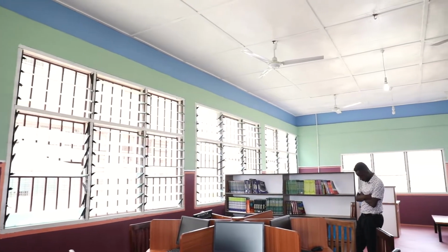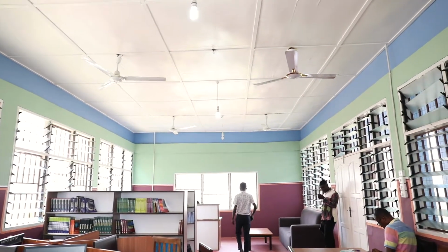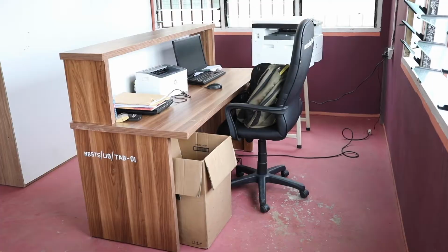Now you can talk of the painting. Now there is a quality paint by our standard. Look at the design. It's a quality paint, quality design, that I, being the teacher librarian, am proud of. At least I'm proud. Now we have visitors' chairs, a sofa. We have a very comfortable chair for the librarian to relax.